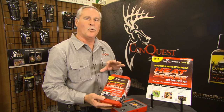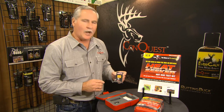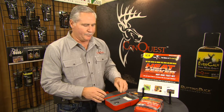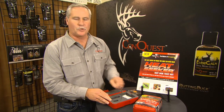Let me show you what's inside the kit. We supply you with 8 Heat Seeker cards. Now there's a test strip, and that is kind of part of the key. 8 cards gives you 16 tries per kit. So let's imagine this kit is a scrape. The first thing you're going to want to do is pull out the wire with the alligator clip, put it into the middle of the scrape.